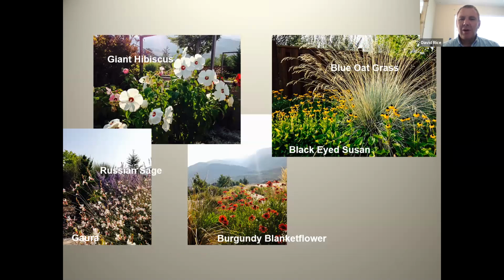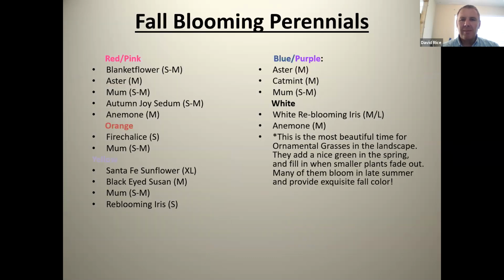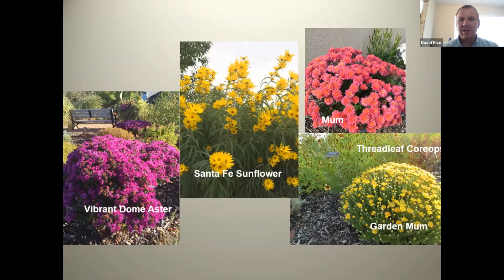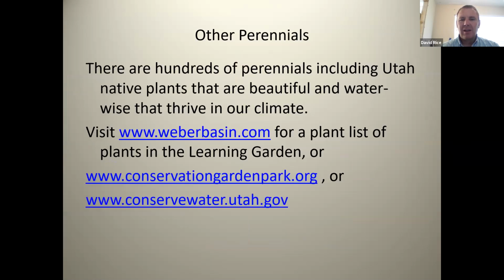So again, and I will also mention, here's fall, the list, and then a few I've already talked about just in there. I will mention right here at the end, on our website, weaverbasin.com, there are some plant lists there now of what's in the learning garden. A few of those have maybe died since, but they're still on our list. We leave them on our list because we'll probably replace them. If not, they're still great plants. So we leave them on the list.